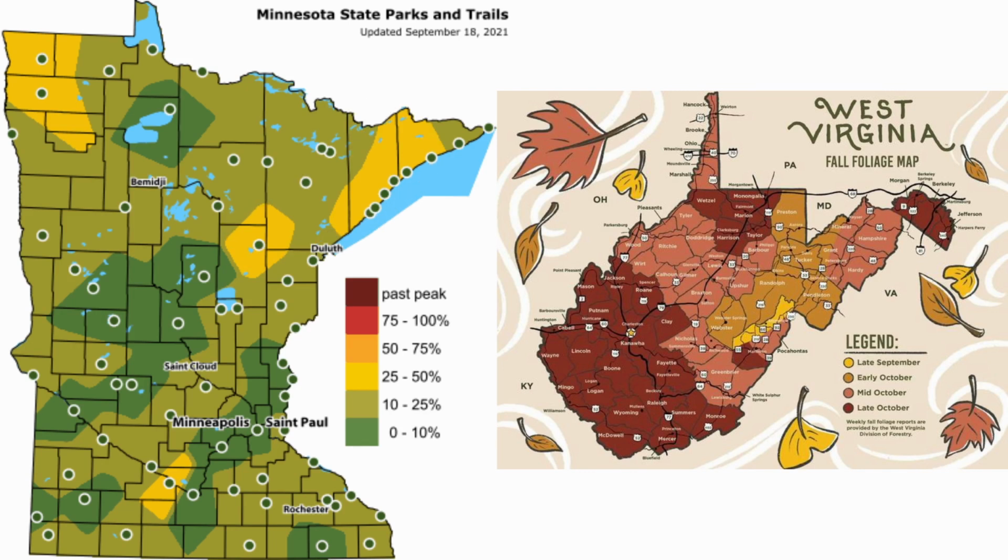We're not dealing with anything too substantial there. And then West Virginia, they put out their prediction map, and you can see that other than some of the areas in the Smoky Mountains, the majority of the state is expecting their peak of fall foliage to be in mid or late October. Again, for the Smoky Mountains and this area that I just circled in, you're looking at either late September or early October to be getting your fall foliage to really reach its peak.